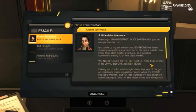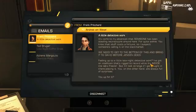I see. So they're trying to get there before I do. This Frank Pritchard is, anyway. But Andrea could very well be the person who's doing it, based on Ted's emails. Anyways, for a little late-night detective work, I've got an Intellicam that's rigged to record while it's inside the lab's freezer, but it'll look strange if I get caught in there placing it. You, on the other hand, are always full of surprises.